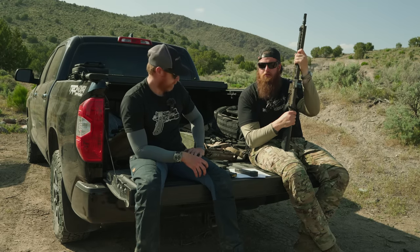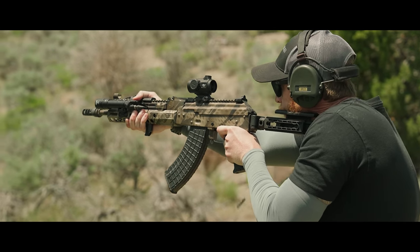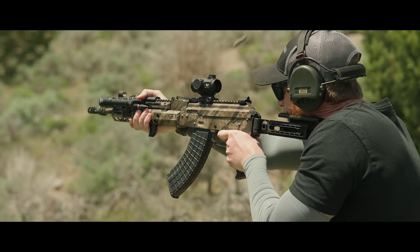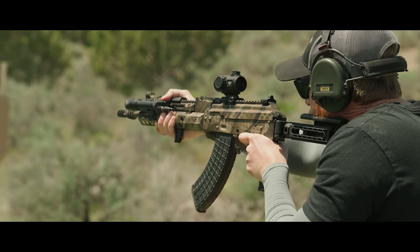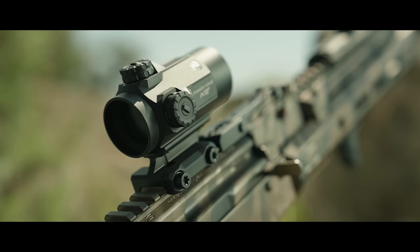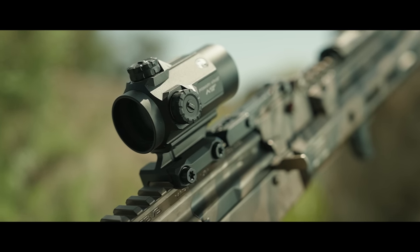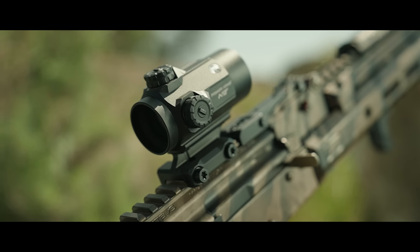Right on. Moving on. Okay, let's talk about Primary Arms here. Flubbed the last take of this. The one on this Rifle Dynamics AK is the SLX MD25 Gen 2. It's a mouthful. It's the cheapest dot in the series, coming in at $200. And that's pretty inexpensive, right?